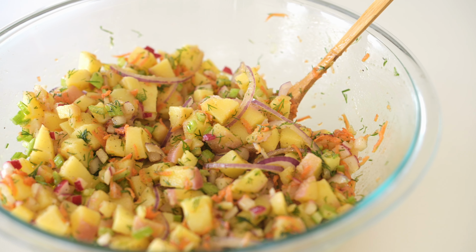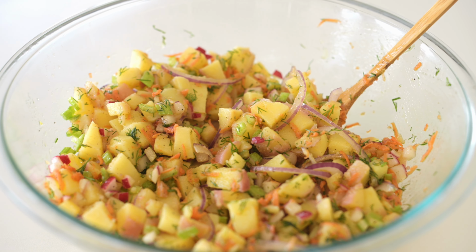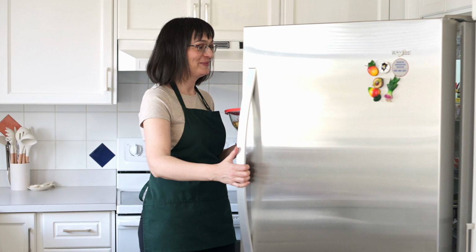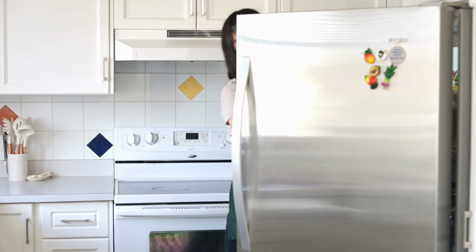Secret number 9. The salad might seem too shiny from the dressing. Don't worry, the potatoes will absorb all of it and become very flavorful, especially if you allow the salad to cool in the fridge for a few hours or until the next day.